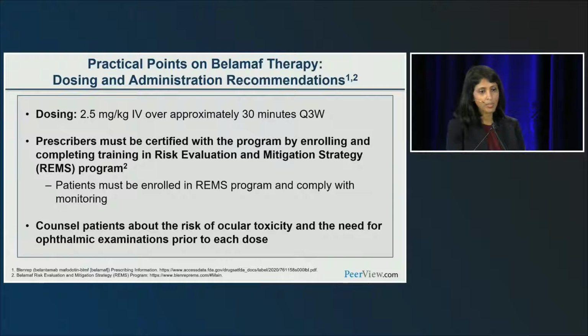And particular to belamaf, these are partnerships with these patients that can last a long time. The prescribers who dose belamaf are required to enroll in something called the Risk Evaluation and Mitigation Strategy Program per the FDA. And a very, very significant part of that is monitoring for all these side effects and appropriately dosing them, with ophthalmology management hand in hand here.